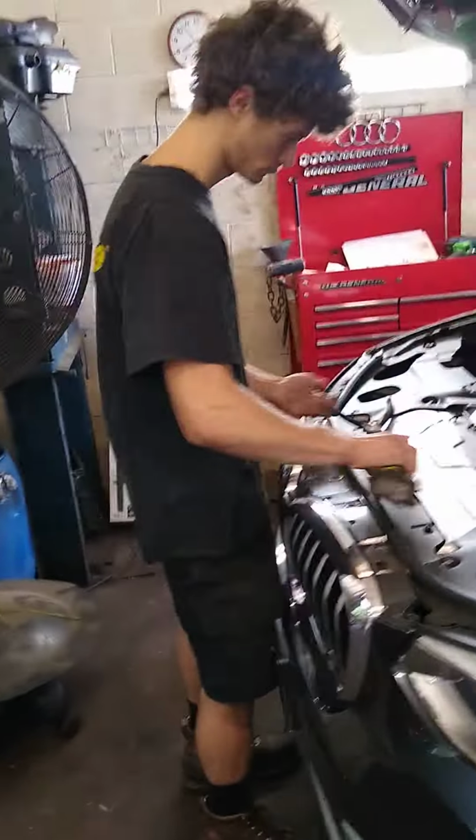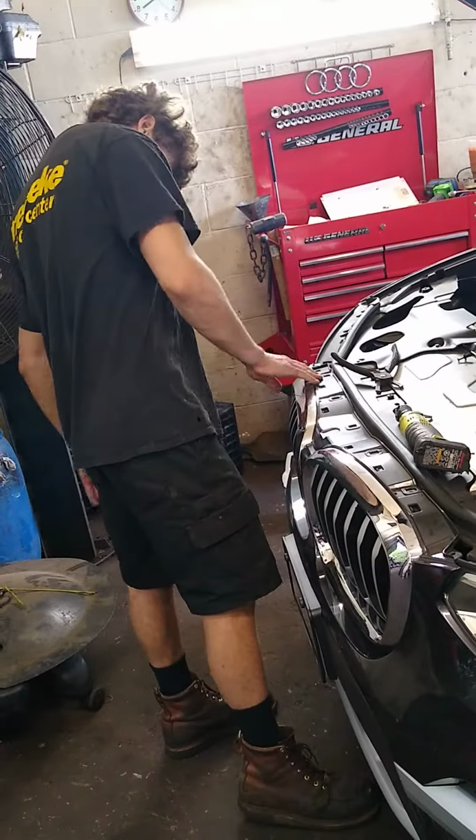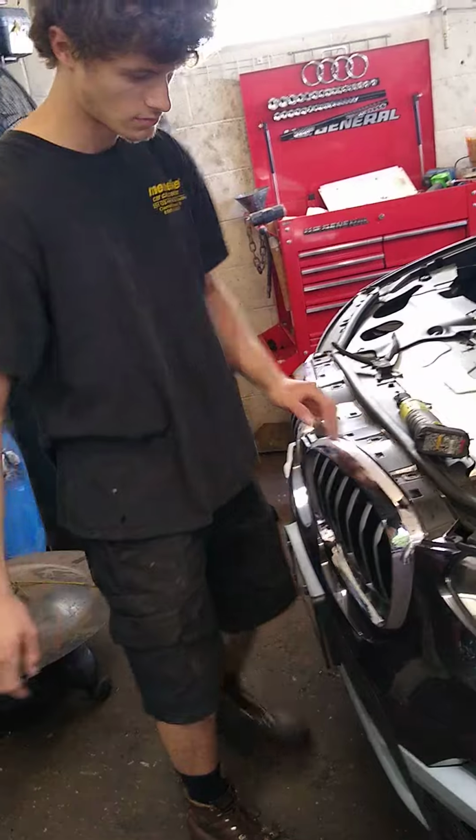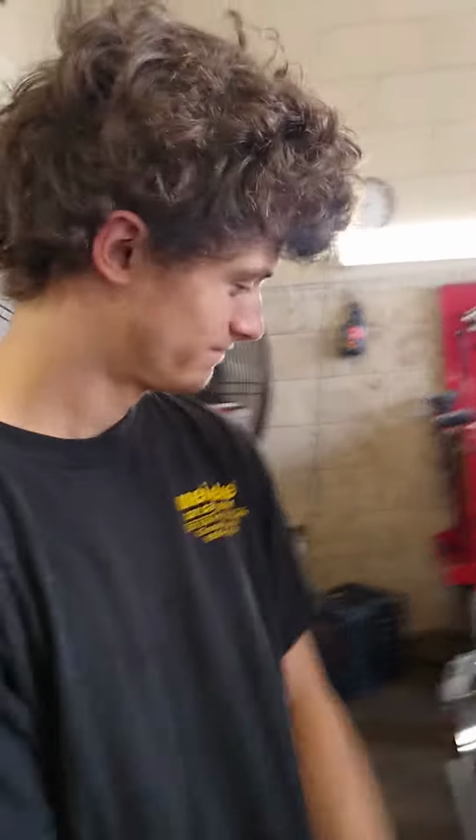So Caleb's in the process of taking the front grille out. Oh, does that go just behind the grille? No, the whole bumper has to come off. The whole bumper has to come off.